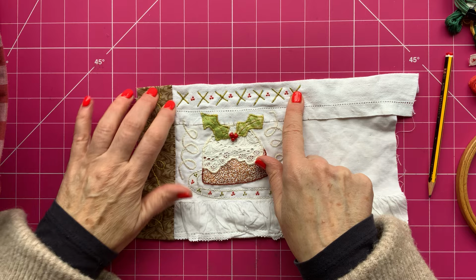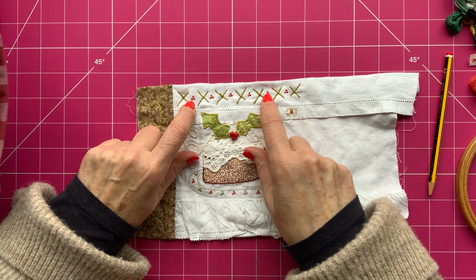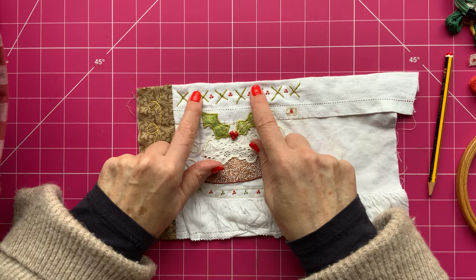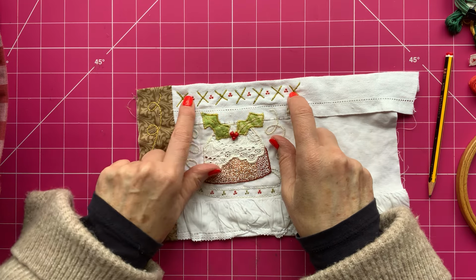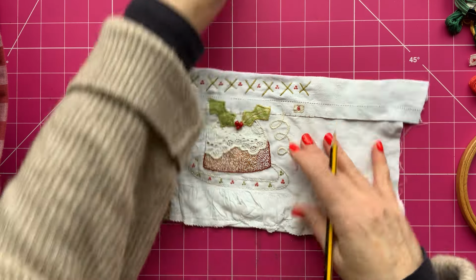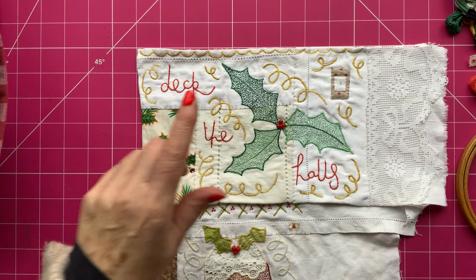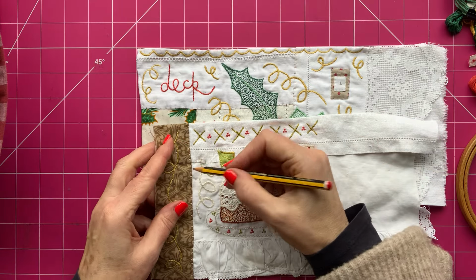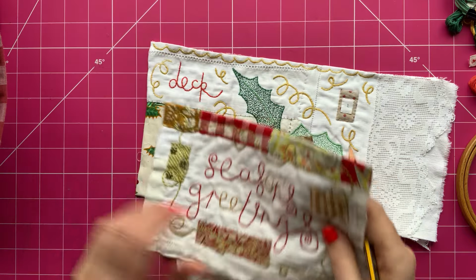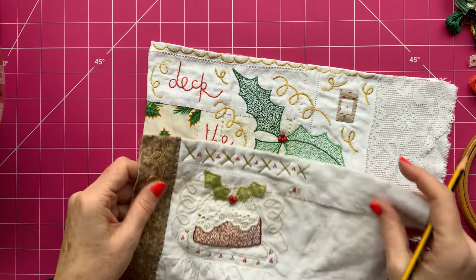So I've just done some, these are couched on, these crosses. And then I've done some little thread beads in between. And I thought that copies the shape of the berries. So it's just 3 little berries in between the crosses. I did some swirls here, as I've done on this one here, again just going back to my designs. Just did some swirls there, and some swirls here. All freehand they were done.